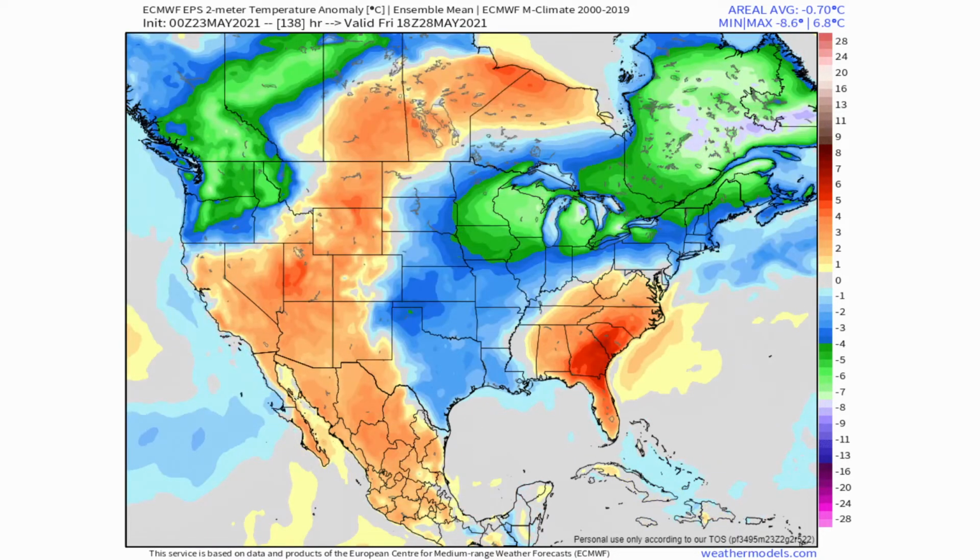If we look at Friday, you can see that we have some chillier air now entering much of the eastern United States. But something that I do want to still highlight is that the southeast looks to stay warm throughout all of this. So there's just going to be a little bit of a bubble of warm air over the southeast, and even if we have cold air all around it, the southeast is going to be that one area that sticks warmer than normal.